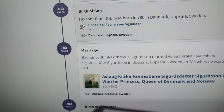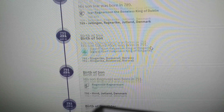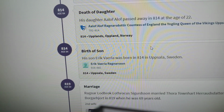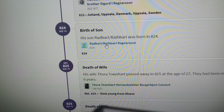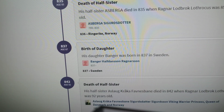And there's Fridtjof and Ubi. And then there's his wife here, Aslog. She was the warrior princess, the Nordic queen. His daughter from her, and his son Ivar the Boneless. I mean, he has a huge family. Huge family. And some of these are from concubines and just, you know, the guy was just prolific. Anyway, here he married Thora Townheart, which was after his first two wives. Everybody thinks she's his second wife, but according to the dates of her birth and death, she couldn't be. So she had Agnar and I think it was, well, I don't remember his name, Dunwat, and one more down here. Anyway, let's go back up to the top.